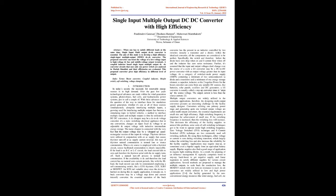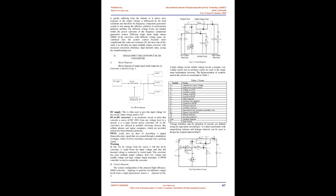If the supply is DC and the load current has no natural zero current periods, like with the RL load, the load current can only be commutated employing a self-commutating switch, like a GTO thyristor, CGT, IGBT, or MOSFET. An SCR is not suitable since once the device is latched on during this DC supply application, it remains on.